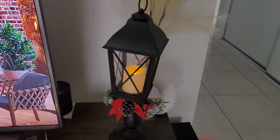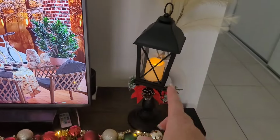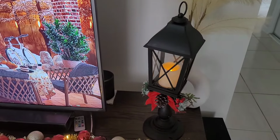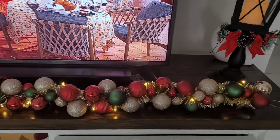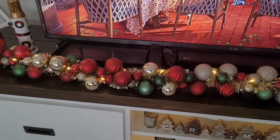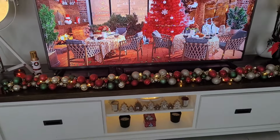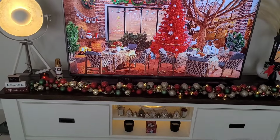And then we've got this. I got this from Kmart last year. If you've watched me for a while, you might have seen my Kmart haul last year where I showed this. I love it. It was about $12 and it's just amazing. I love it so much. And then this garland, I got this from the Reject Shop in a recent haul a month or two back. It just takes batteries and I just love it. It's just an ideal place for it. It just sets off the kitchen. It just sets off this unit really, really well.